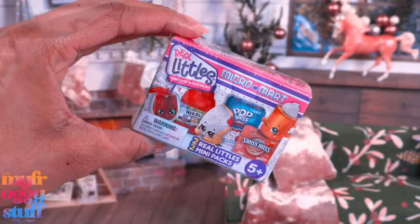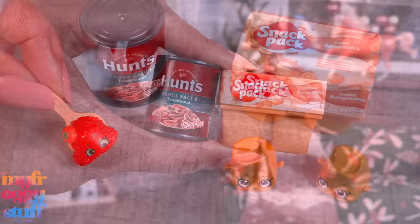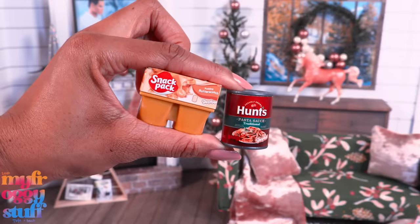At Walmart, I found Real Little's Micro Mart for $3.99. They pass the stocking test. Inside, we find 2 mini packs with corresponding Shopkins. The scale of the mini packs is often off for our 1/6 scale world, but they look great on shelves and like stores and stuff.